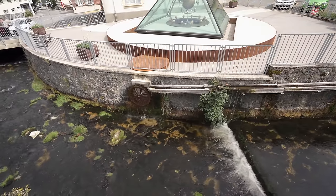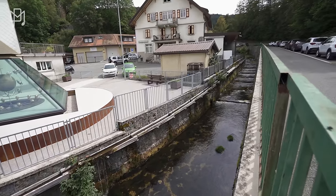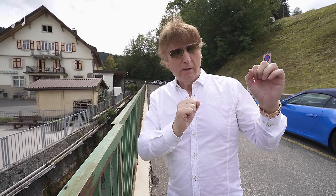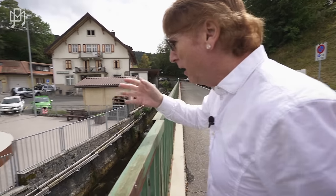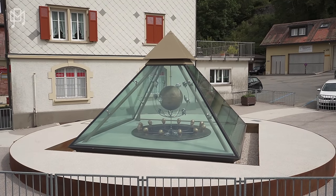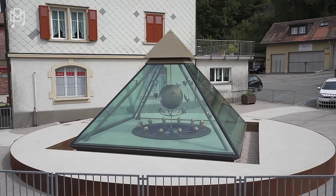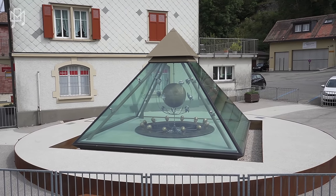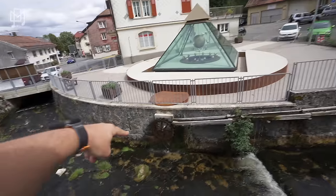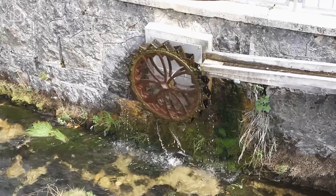Look at this. This is not something that you will see in New York City. Not something you'll see in Los Angeles, but you will see it in Le Brassus. Did I say that right? Very good. Look at this, and there's a clock. Don't know what it does. See the head's turning? You see the numbers, 7, 8, 9, 10, so those are the hours. Do you think that clock is powered by the water here? 100%. Yeah, it's a water clock.